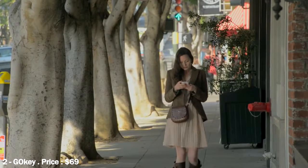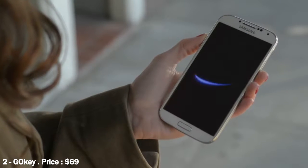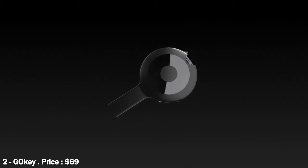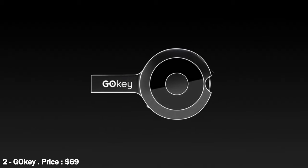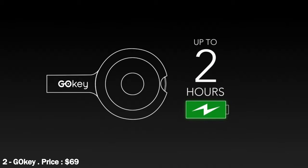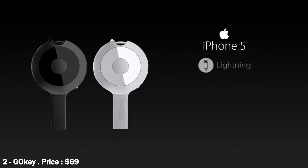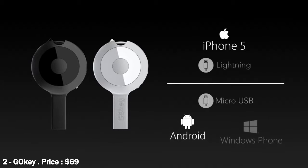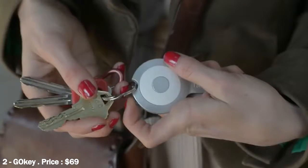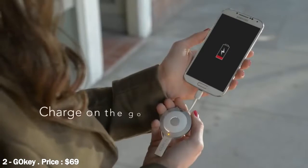Don't you just hate it when your phone runs out of juice? When you're on that important call or trying to get directions? Say hello to GoKey. GoKey's battery is capable of charging your phone for up to 2 hours. There's one for iPhone 5 and one for Android and Windows phones. Keep it on your key ring for easy access. Then, use it to boost your phone on the go.